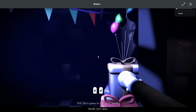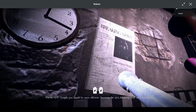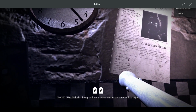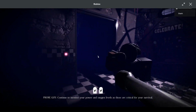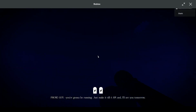That smell gets worse and worse. Hello! Welcome back. Don't worry. Your last night was a learning experience. Tonight, you should be more efficient. Knowing the area, knowing your surroundings, you should be able to get places quickly. That being said, your duties remain the same as last night. Continue to monitor your power and oxygen levels, as those are critical for your survival. Malfunctions are no more, there's no more navigation. You're going to be running. Just make it until 6 a.m. I'll see you tomorrow.